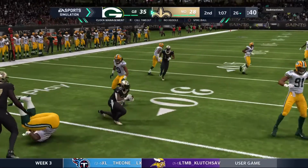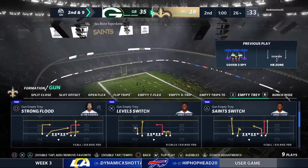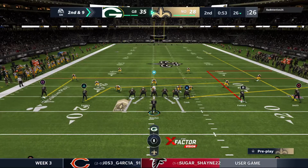And remember, they get the kickoff to start the second half, so this is a golden opportunity for them to go down there and put up a couple of sixes back-to-back. What a momentum swing that would be. Yeah, you might be able to get a 2-for-1 without ever even giving up the football. The last play got just a yard.